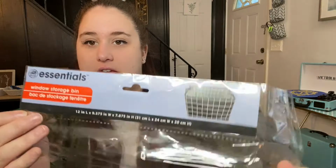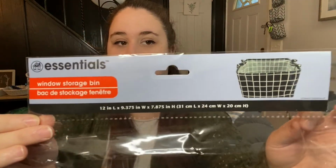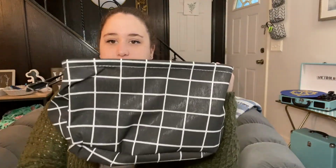wrapper. The actual product is on the floor, but I want to show what it's called, which is this window storage basket. And I've been seeing this all over Instagram, and I really didn't think my Dollar Tree was going to have it because, like I said, they never have new products. But they do. They did. And this is what it looks like, kind of.